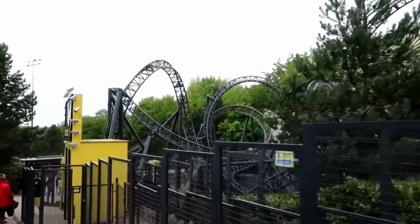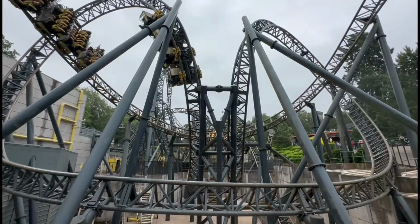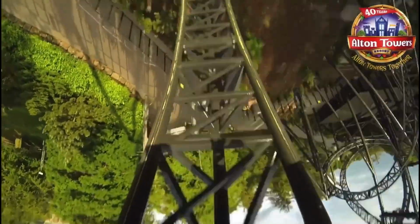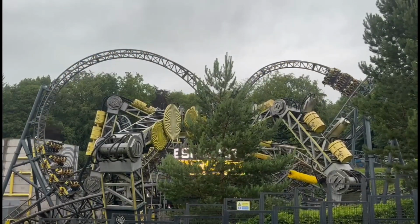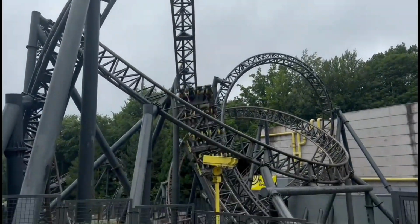The layout is split into 2 halves with 7 inversions in each one. Even though a lot of the elements are very similar, it doesn't really feel too repetitive. The ride is mainly focused on inversions, but there are 2 hills that actually give some great airtime. It is now my favourite UK coaster, although that will probably change again when Hyperia at Thorpe Park opens.